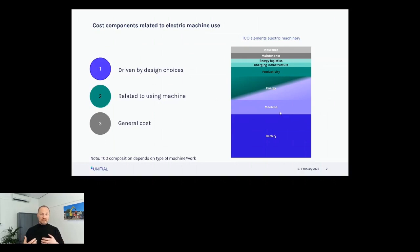What we also see is that basically the efficiency of the machine will impact then your charging infrastructure and potentially also your energy logistics and your productivity. So there's a number of factors that are interwoven here and that impact each other and that are not as easy as a rule of thumb to resolve.